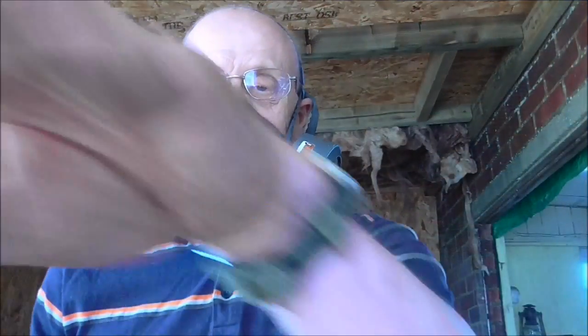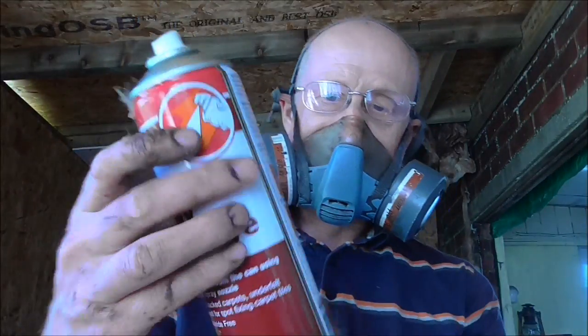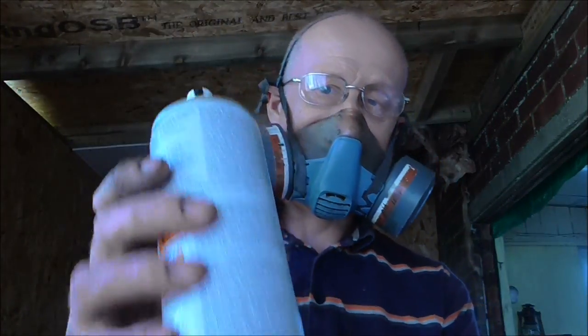I've solved it. I've solved the puzzle. Carpet adhesive.